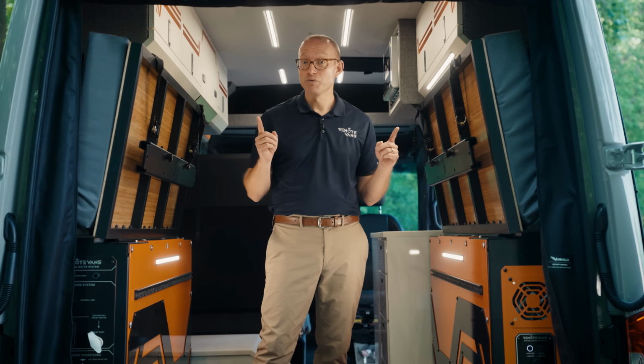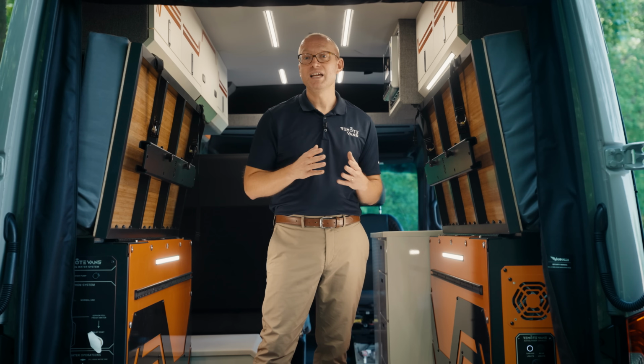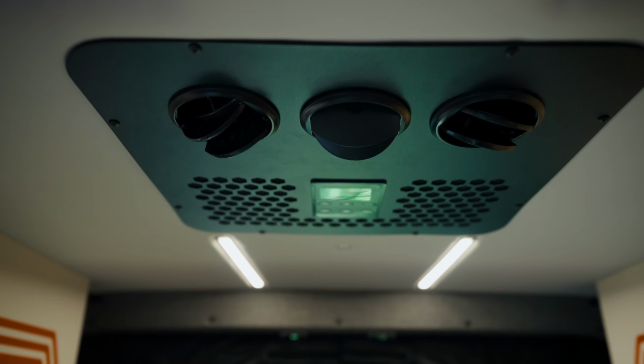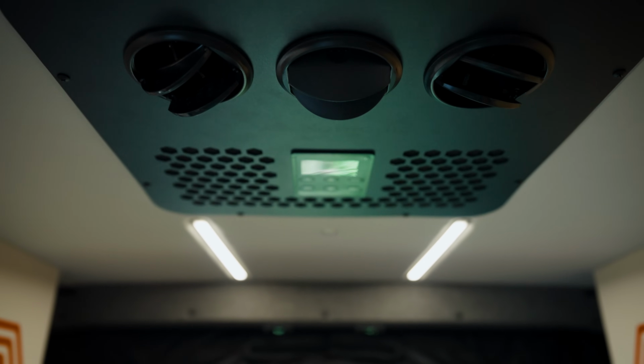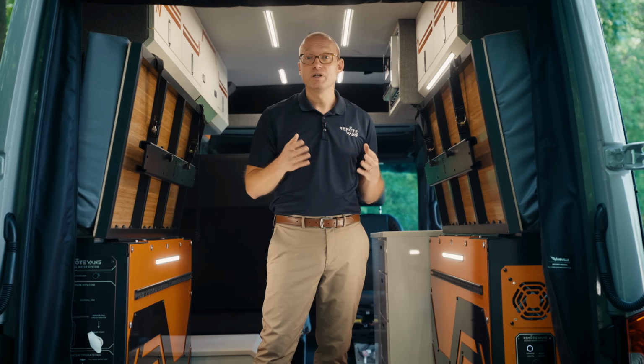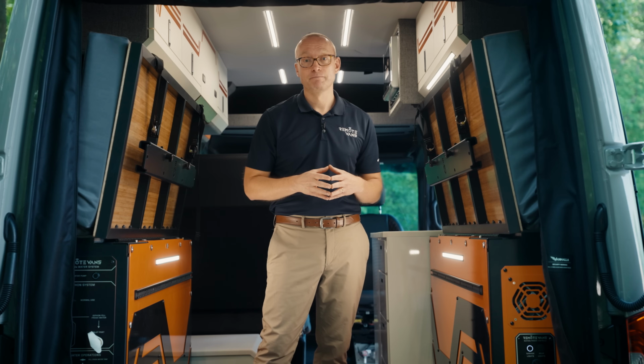This starts with your van's insulation. A well-insulated van will maintain a comfortable cabin temperature far better than a poorly insulated van. So a well-insulated van, when paired with a really efficient 48-volt air conditioning unit, won't cycle on and off as much, and therefore won't use as much power. And that's what we strive for in a van like this.